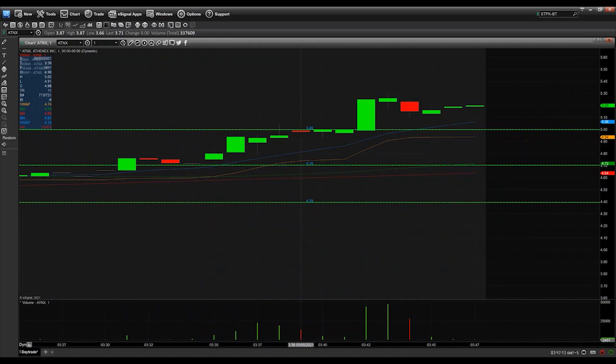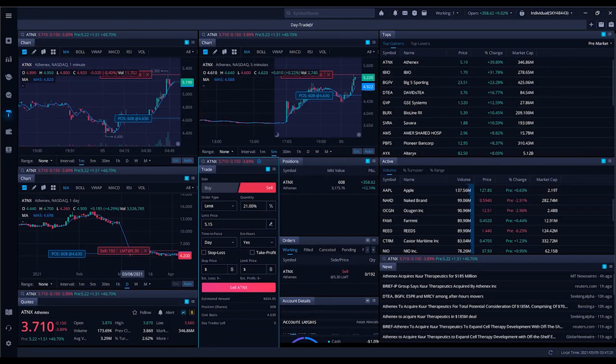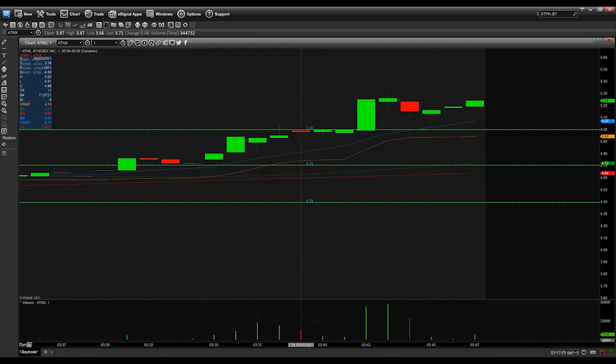So 520. Let's see if we can get a quick spike to 530 so I can get filled, and I would be happy with that. $5.25. We're just 5 cents away from another one of my targets. I don't really want to get greedy. I know people get nervous day trading, so if it doesn't go as quickly as they want, they start just taking profits and stuff.